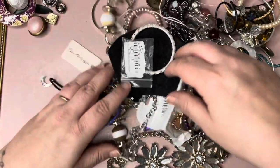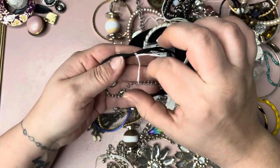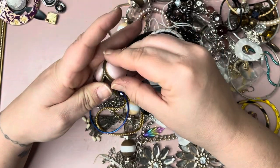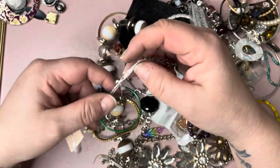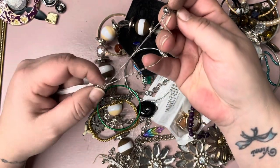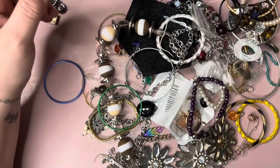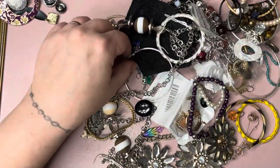Another earring. Little crescent moon. That can go in job lot. A matching pair to that one. Go in paired. Oh, it's one of those little, oh, it's a butterfly. Oh, it's got a ball missing, where you pull it. That'll go in broken, rubbish, broken.